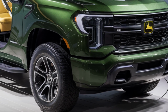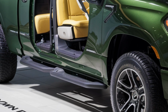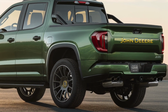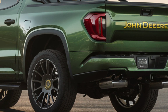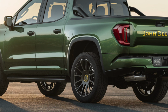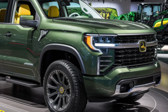4. Safety and driver assistance. Advanced driver assistance systems, ADAS, adaptive cruise control, lane keeping assist, and automatic emergency braking. 360-degree camera system, for enhanced visibility during towing, parking, and maneuvering in tight spaces. Agricultural safety features. Special sensors and software to enhance safety during farm operations, such as collision avoidance systems tailored for agricultural equipment. 5. Special features.